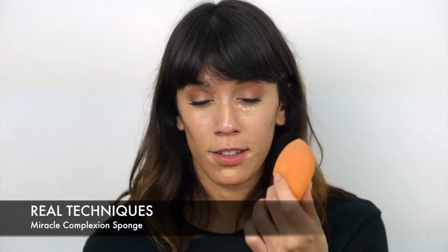So one of the tools that I like to use is a sponge, and this one is very old and looks horrendous, but this one is a Real Techniques sponge. You can also use a beauty blender. I use them interchangeably really because I find they work pretty similar. But the sponge is gonna actually lift away some of the product that you put on your skin, so the finish is gonna be more natural, as opposed to using a very dense brush, like something like the Artist brush, which is gonna give you more coverage.